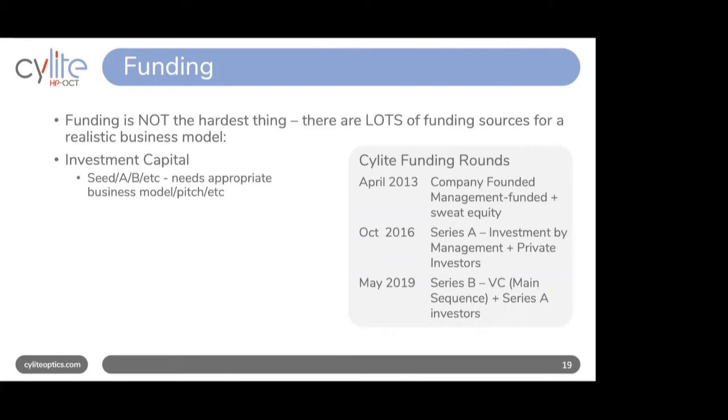We did a seed round in April when we started the company. That was a combination of management kicking in some money to be able to hire our first employees, but also sweat equity from all the management team. We all pretty much worked for the first 2 or 3 years, mostly part-time, and basically for nothing.